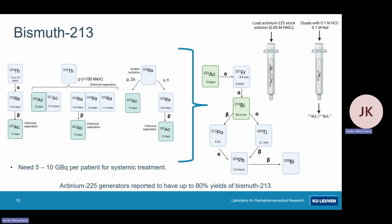So if you might know, actinium-225 is administered in doses from 6 megabecquerel up to 20 megabecquerel for radiopharmaceuticals. But for bismuth, you need more traditional amounts like 5 to 10 gigabecquerel should you be injecting it for systemic treatment. Now you need that amount of actinium-225 to give you that amount of bismuth-213, with actinium-225 having a yield of up to 80% of bismuth-213.